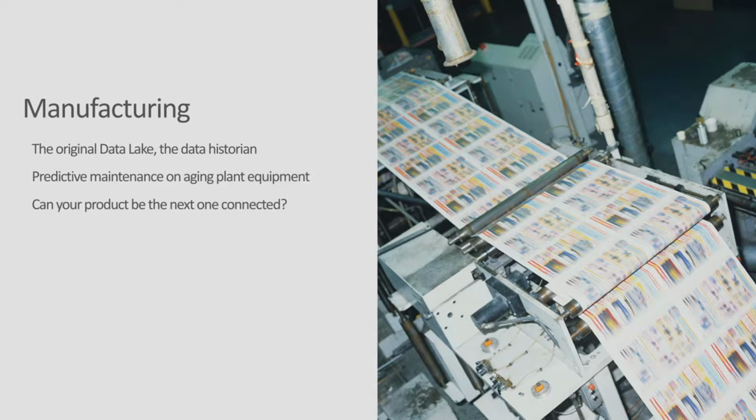Now, I've been on those factory floors. A lot of what they look at is the rear view mirror. They're not looking forward. They're not doing predictive analytics on it. They're not understanding how their aging plant equipment is about to die at certain times. Those are all key things that are driving this change. And they've got a tremendous amount of data sitting there. So we could use that in a very interesting way.